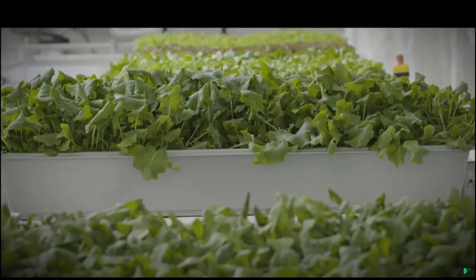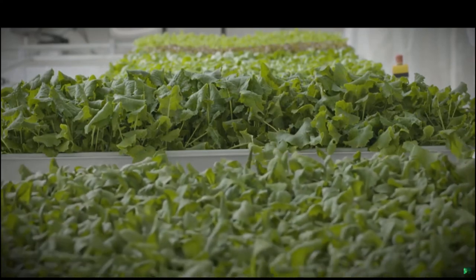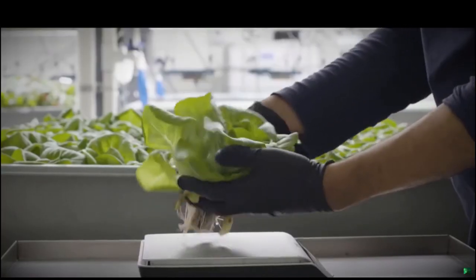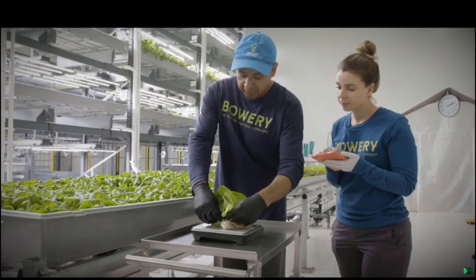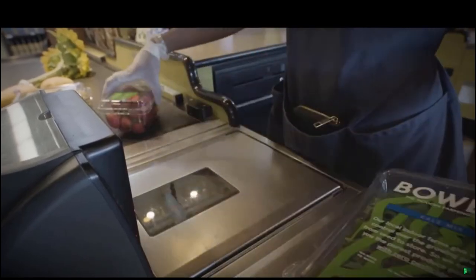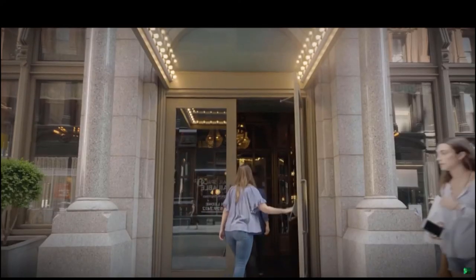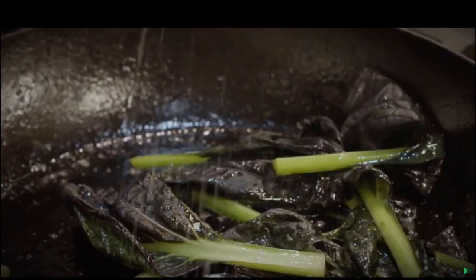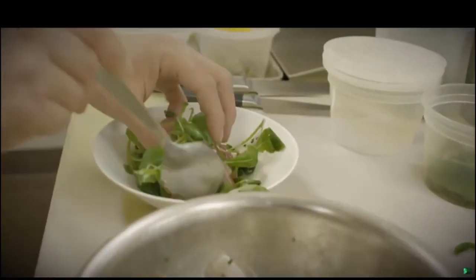Bowery is backed by some of Silicon Valley's top investors. And with almost $30 million of funding, the startup is expanding fast. And in May, after all that time she spent doubting herself, Katie got promoted to lead a team of her own farmers. The produce she grows supplies a few nearby grocery stores, as well as this restaurant in Manhattan. It's less than 10 miles away from the Bowery Farm.